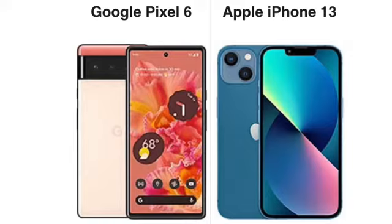Display. The Pixel 6 has an AMOLED 90 Hz display. The iPhone has a Super Retina 60 Hz display. So the overall better refresh rate, smoother scrolling is the Pixel 6. Overall screen size, the Pixel 6 has a bigger 6.4 inch display versus the 6.1 inch on the iPhone 13. Both of these have similar resolutions. They're both about 1080p displays. PPI is almost the same, 411 on the Pixel 6. A little bit better on the iPhone is 460 PPI. And you also get the always-on display on the Pixel 6.